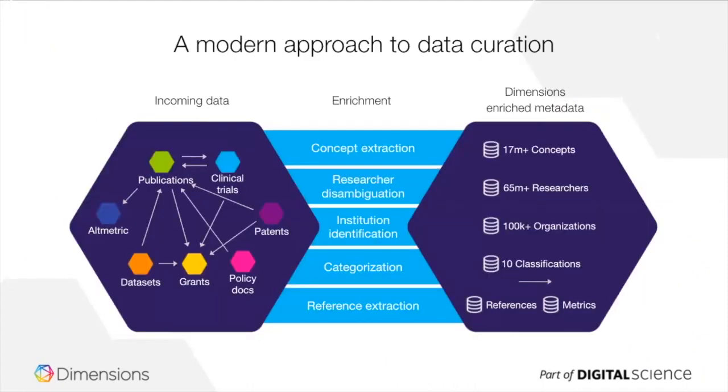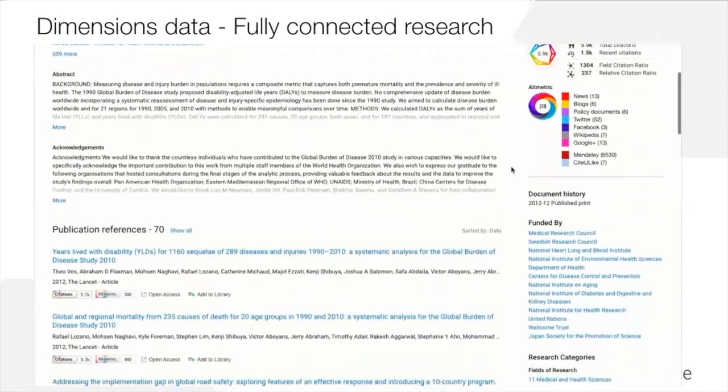All content is then connected where it cites other content and classified by artificial intelligence and assigned to such classification systems as the UN Sustainable Development Goals, NIH classifications, or fields of research. Dimensions also affiliates all content to the institution as well as to the researcher. As Dimensions classifies each item based on the content rather than the journal classification, it's also possible to search the system by keyword as well as by a set of concepts or even categories. Records are connected to their related items in Dimensions.